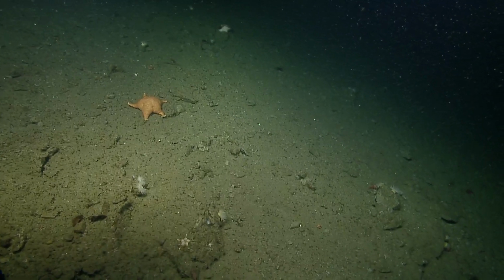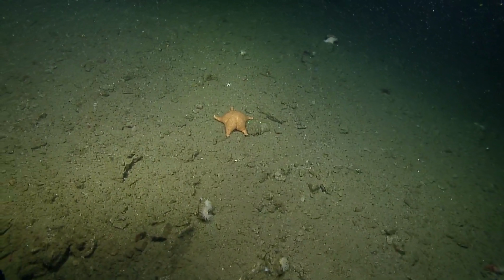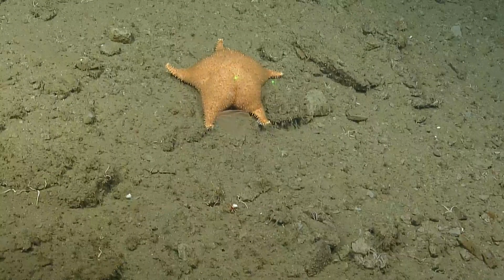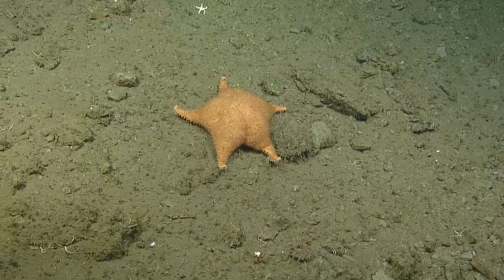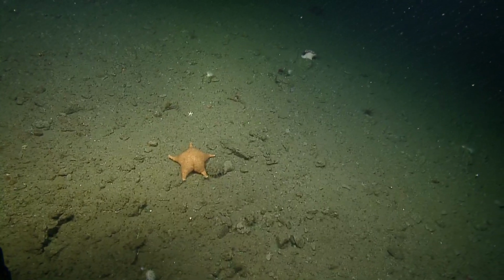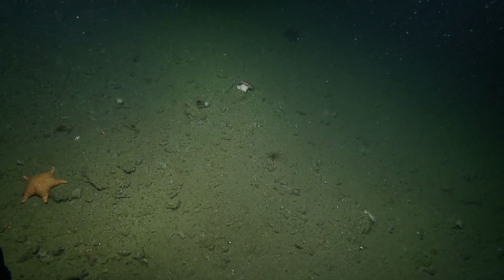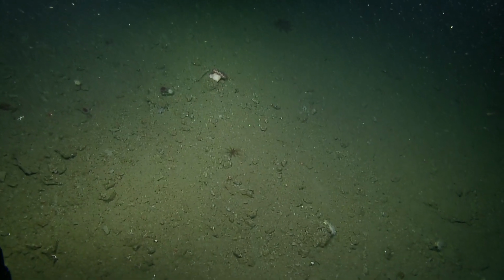Lovely orange star out in this kind of sandy zone. That's a great shot, thank you. Kurt on shore is saying it might be a hippasteria star. Oh, okay. It's not too bad.